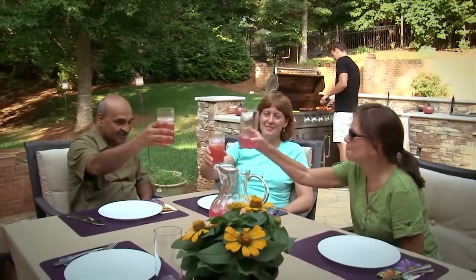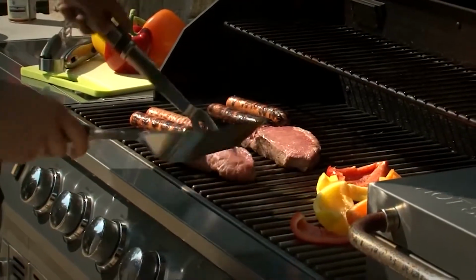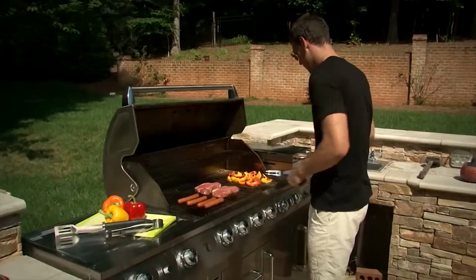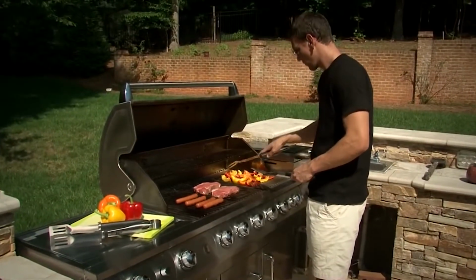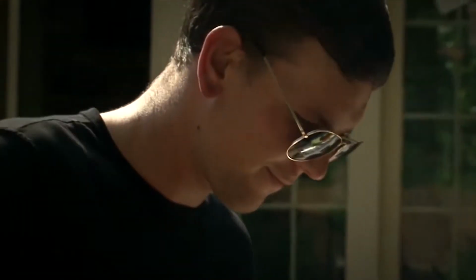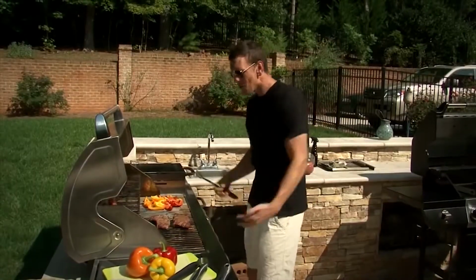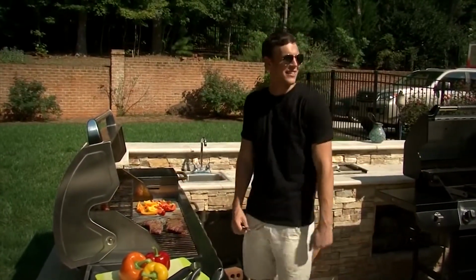Your friends are gathered for a cookout on your patio. Do you know how much gas is left in your propane tank? Maybe it's enough, maybe it isn't. But do you really want to take that chance? Nothing brings a cookout to a screeching halt faster than running out of gas. Aw, come on! I'm out of gas!